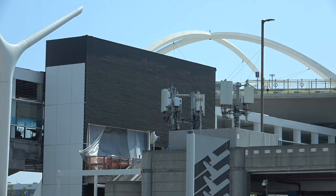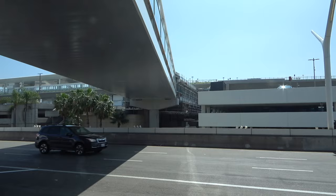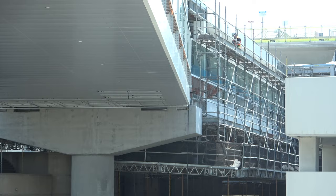Still have a few more ceiling panels here on this pedestrian walkway, which is in between 2 and 3. And still some scaffolding to go along with that. Maybe one or two workers getting on that.